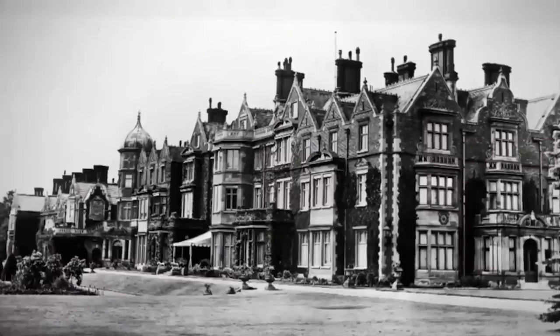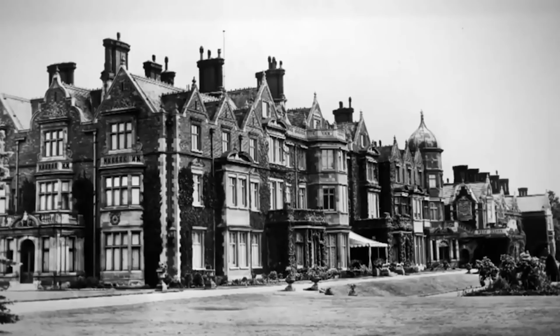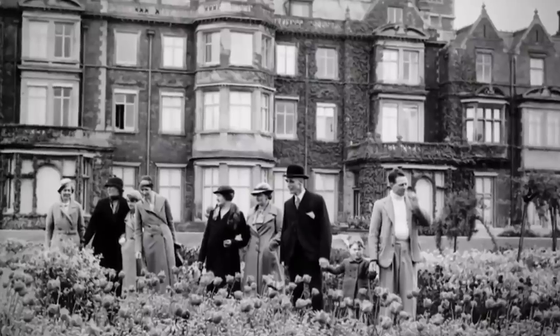But the old house hasn't always enjoyed universal acclaim. If you look at the critiques of Sandringham, it's never held up as a fine piece of architecture. In fact, it was said under George V that there wasn't one fine stick of furniture or bit of art in the place, with the exception of some tapestries.